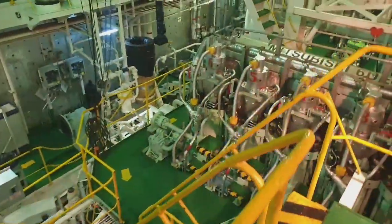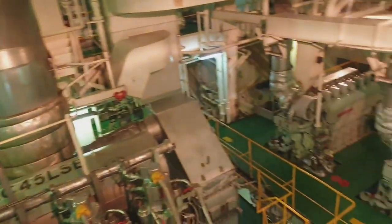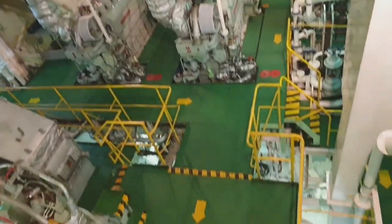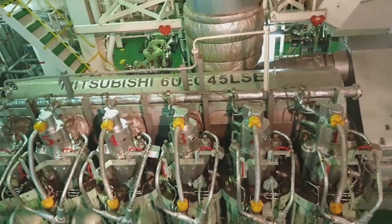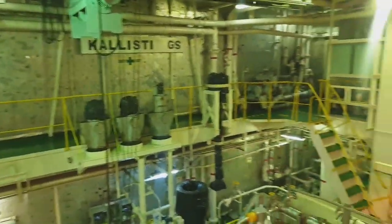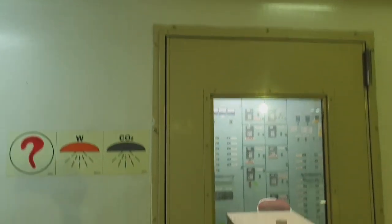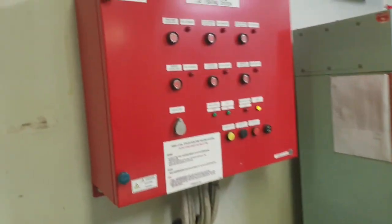So let's pass first here and take a glance at the main engine side, guys. So as you can see, that's the Mitsubishi engine, and the two auxiliary engines are the Yanmar auxiliary engines, guys. So that's the Mitsubishi diesel engine, guys. As you can see, guys, there are exhaust valve spares. So let's go here to the engine control room.